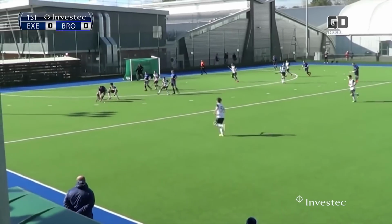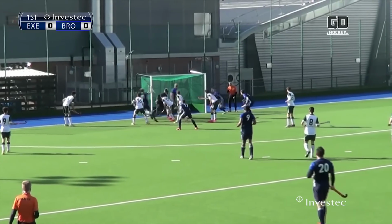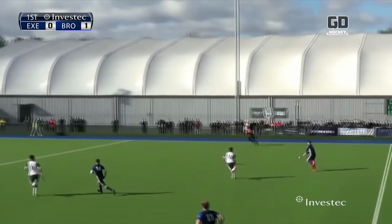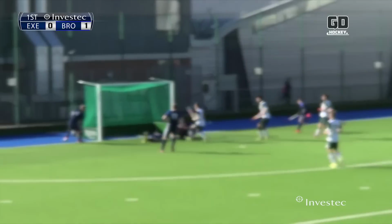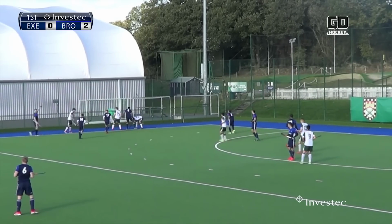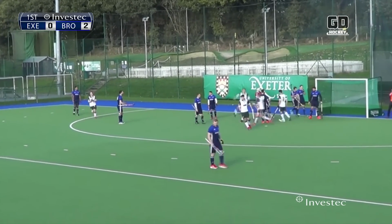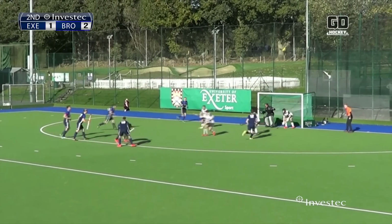In the only Sunday match, Brooklands Manchester University claimed all 3 points away at the University of Exeter. David Flanagan and Henry Pym put the visitors 2 up, before James Carson equalised just before the break. Mike Shaw restored Brooklands' 2-goal cushion in the 42nd minute.